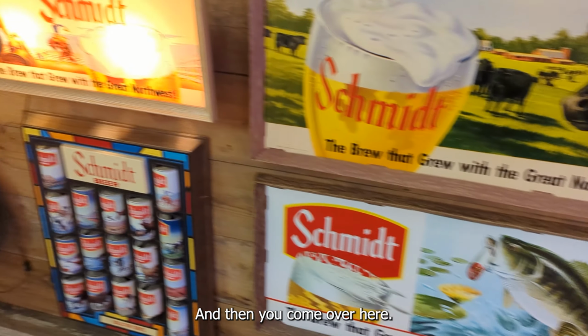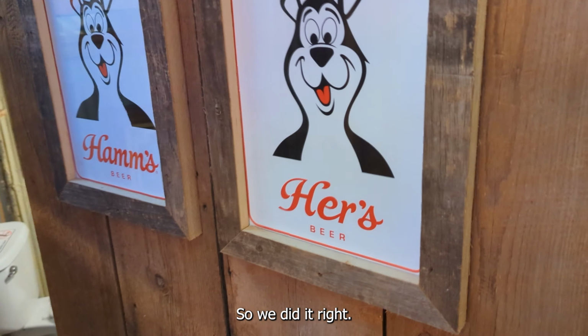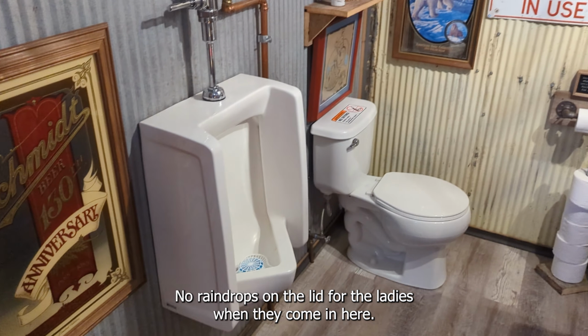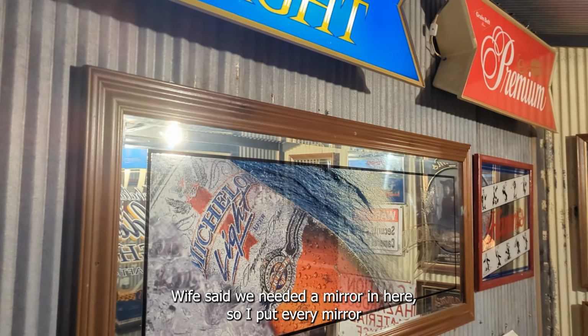And you come over here, you're going to build a bar, you got to have a bathroom. So we did it right. We got the urinal and the toilet. No raindrops on the lid for the ladies when they come in here. Wife said we needed a mirror in here, so I put every mirror we had in here.